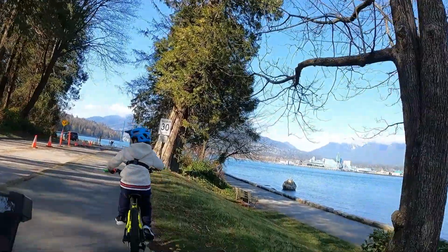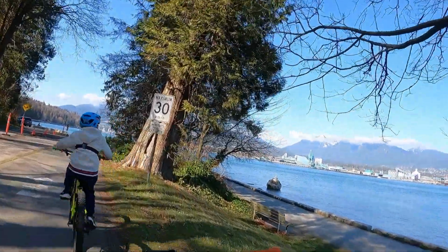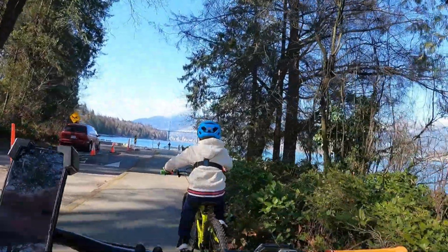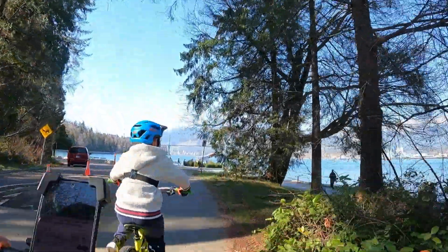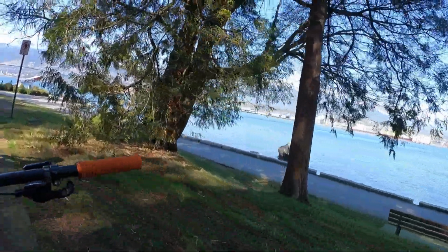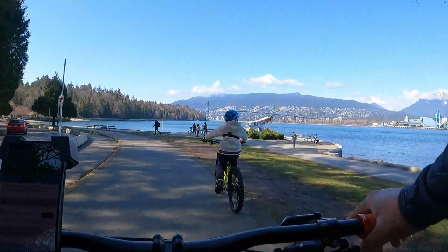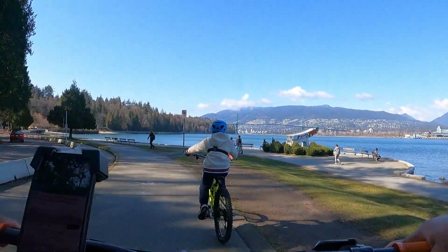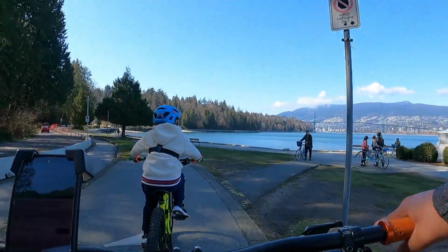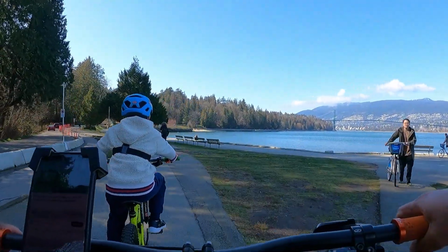There's a statue on that big rock right there by the water, if you can see it. It's pretty cool. Right there. What you can see right now is the Lions Gate Bridge. It connects downtown Vancouver to North Vancouver.